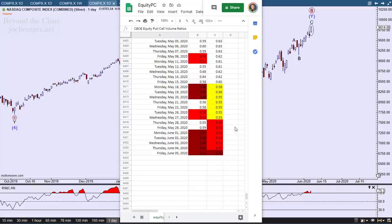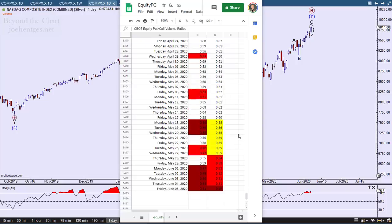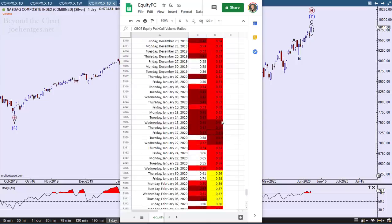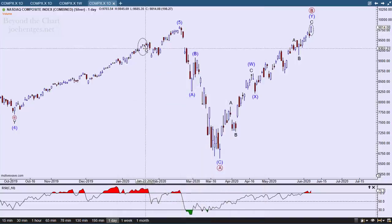And I've got the data in here all the way back into 2006. Okay, so for the first time, we are now seeing this get down to a level of extreme on the 10-day moving average of 0.49. We have not seen that since all the way back up here in January. And that's where I got it highlighted. This is where we saw it in January.